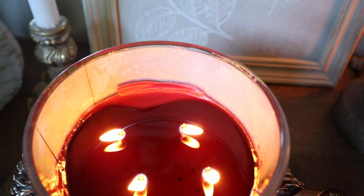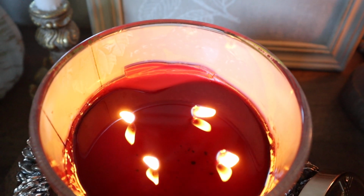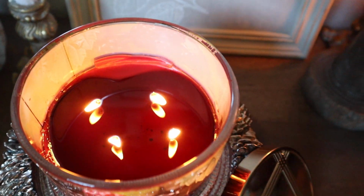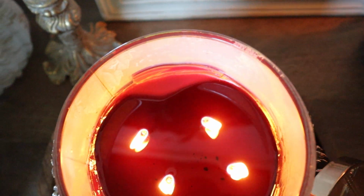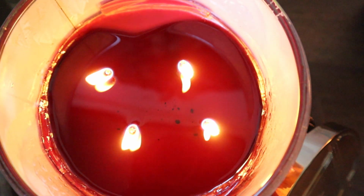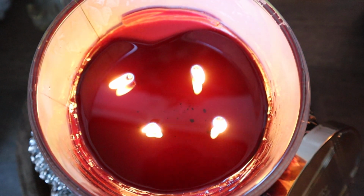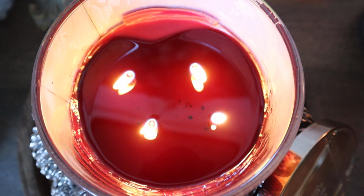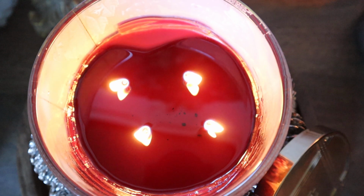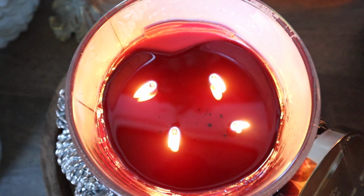I could at this point just flip it off into the wax with a knife or something, but I'm just going to let it go. We'll see what happens. You can see that there are some carbon balls in the wax here. These don't really form huge, massive mushroom tops, so that's definitely not a concern here. But there are little carbon balls that will fall into the wax. They have not affected the fragrance at all, and they are not discoloring the wax. So you've got that really lovely deep burgundy color.